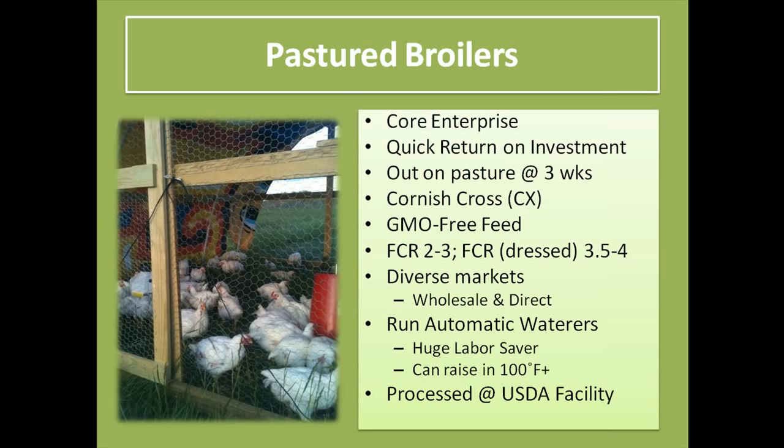Now compare that to a broiler, which is 8 or 9 weeks, or 7 to 9 weeks. You get them out on pasture at 3 weeks, so they learn how to eat all the forages, and at 9 weeks, they've had 9 weeks of a wonderful life, and then they have one bad day. And then the next day you're at the market selling chickens, and you got cash in your hand. So you're looking at just over maybe 2 months, versus years, to get a return on your investment for livestock. That's very attractive if cash flow is tight.